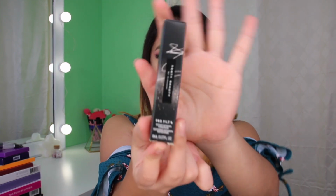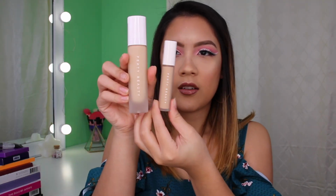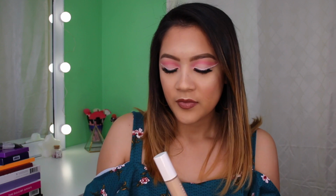I also have the concealer that just launched. So this is how the concealer looks. It looks just like a mini me version of the foundation, and I tried it as well because I could not wait, and this was pretty good.